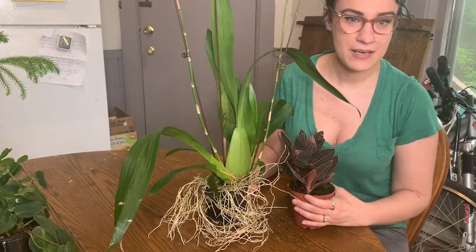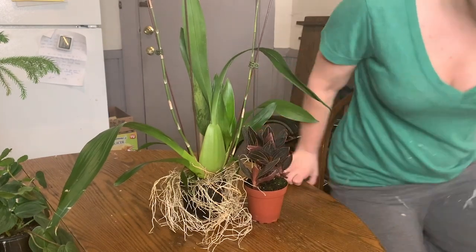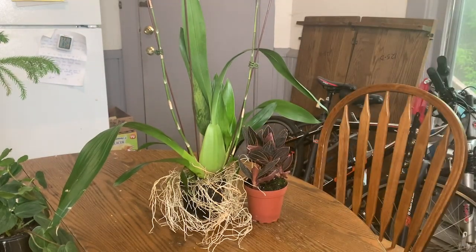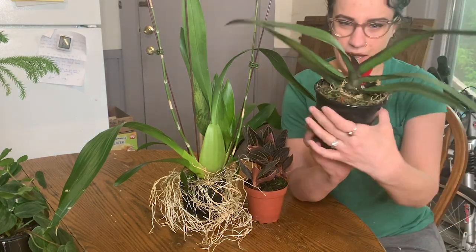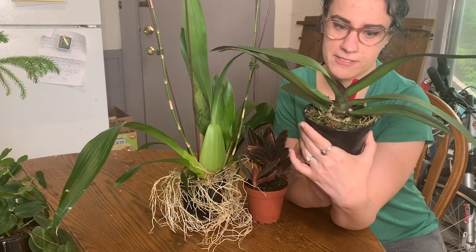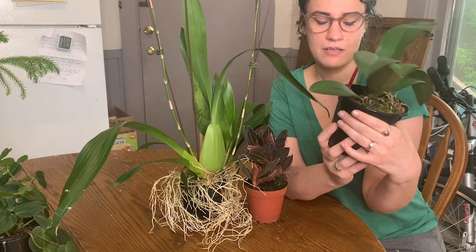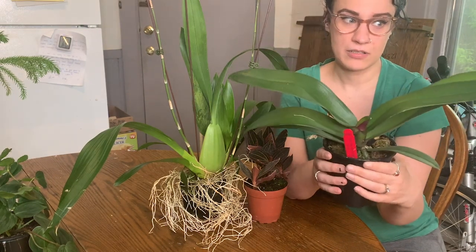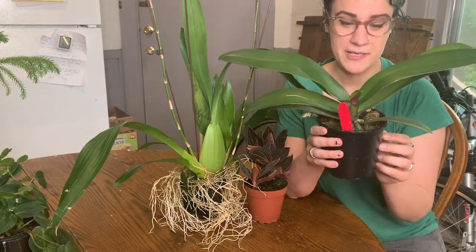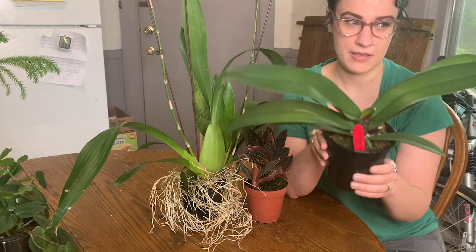So I'm so excited. I'm gonna grab my Phalaenopsis I got from them quick, just so I can show you, because that one is pretty cool. So this is the Phalaenopsis I got from them in April. And funny enough, it's called Phalaenopsis April's Coming. They had a deal where a bunch of these were $6 because they were out of spike and they just had an excess and overstock. So that's why I ended up getting this one.